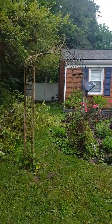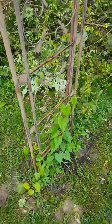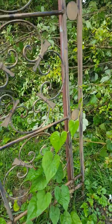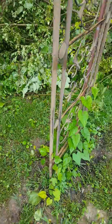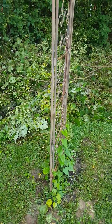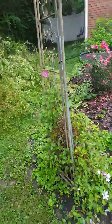Okay, on the arbor, we've got white moonflower vine, which will bloom in the evening if it ever takes off. So yeah, the blooms will open up in the evening and close during the day. Clematis.